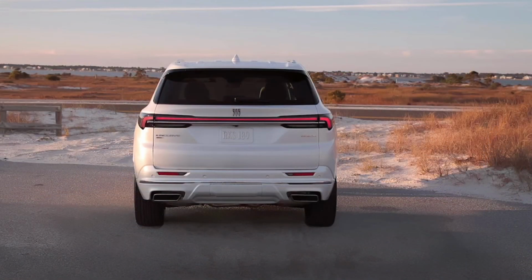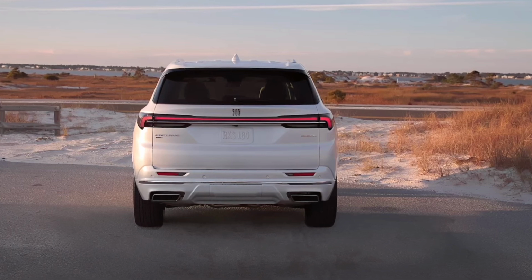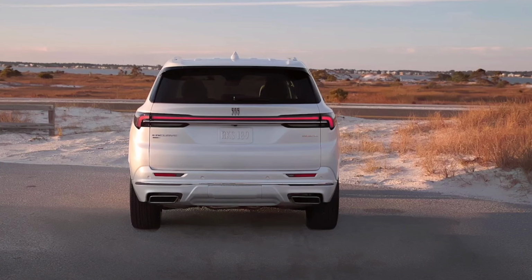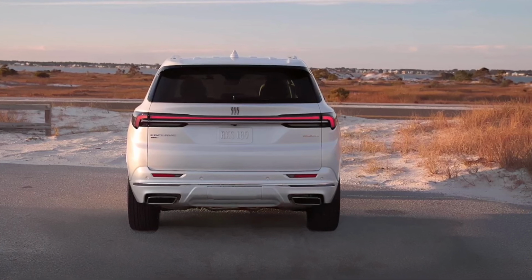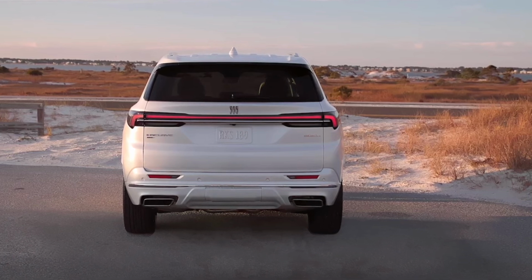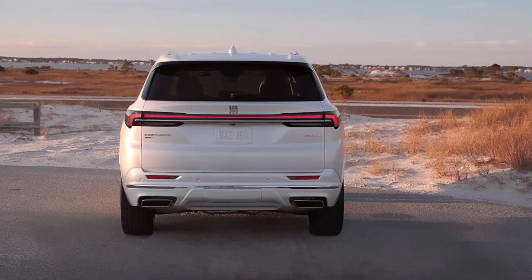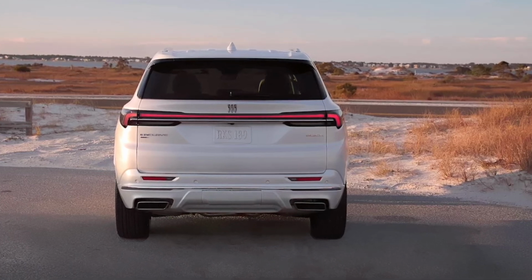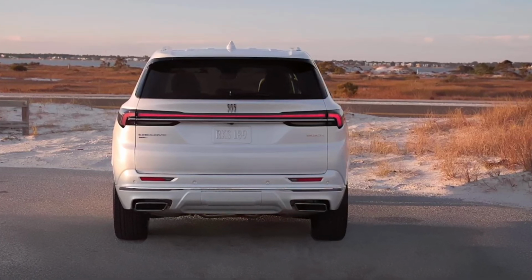This is the top-end Avenir trim. There's also a new ST trim, which is the sportier trim package. You get black leather seats, blacked out wheels, so it's more of like a black theme. I personally prefer the Avenir. The Avenir looks classy and premium compared to the other trim levels in my opinion.